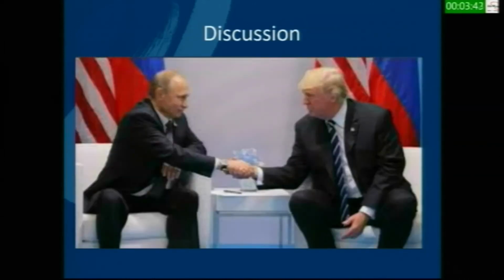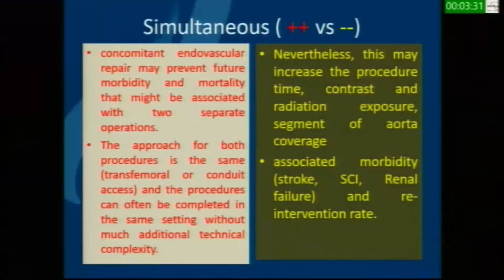Let us talk about two points for discussion: the advantages and disadvantages of simultaneous EVAR and TEVAR. Advantages include that concomitant endovascular repair may prevent future morbidity and mortality that might be associated with two separate operations, and also the approach for both procedures is the same, either transfemoral or conduit, and the procedure can often be completed in the same setting without much additional technical complexity. But this may increase the procedure time, contrast, and radiation exposure, and the larger segment of aortic coverage increases morbidity like stroke, spinal cord ischemia, renal failure, and reintervention.